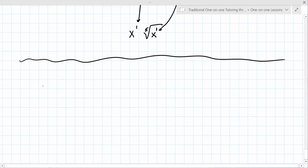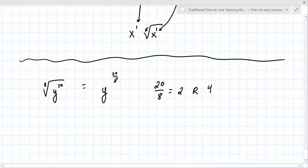Let's say it's the 8th root of y to the 20th. This is really y to the 20 divided by 8. And 20 divided by 8 is 2 with a remainder of 4. Okay. Because 2 times 8 is 16, 20 minus the 16 gives you the 4. This becomes y squared, eighth root of y to the fourth power. Okay.